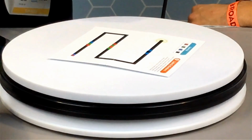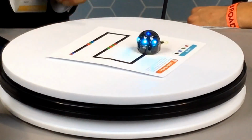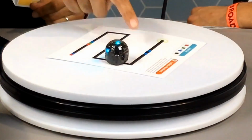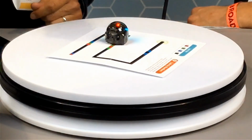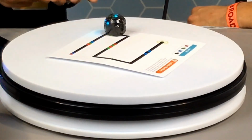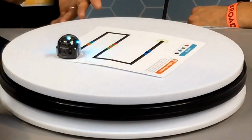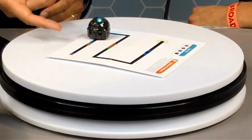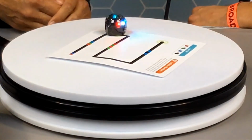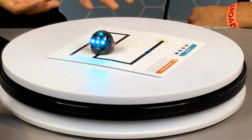Let's pick one that's being a little bit more cooperative here. So it will follow any line. See how that sequence of blue, black, and blue is a speed up code, whereas this sequence here tells it to do this tornado move. And this final sequence tells it to do a little bit of a turbo boost. Or if it reads it backwards, it's a super slowdown. So there's a way to program just with regular markers on regular paper.